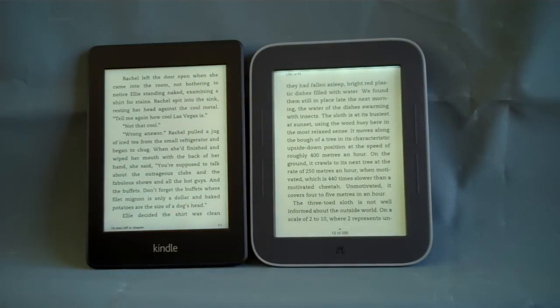You basically get a similar effect with the Simple Touch with GlowLight, but the light is a little bit different. I'm not sure how I can explain it. After I finish here, I'll go film in a darkened room, and that'll probably show it a bit better. With the Simple Touch, you almost get the feeling that the screen is lit, whereas with the Paperwhite, it seems more like paper to me.